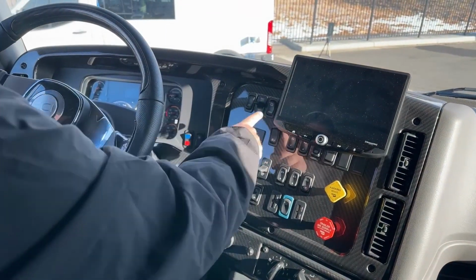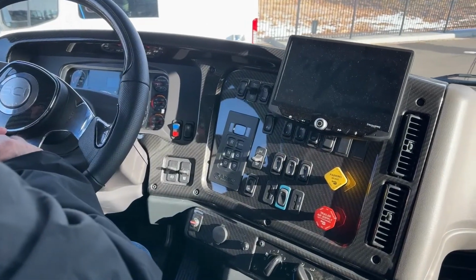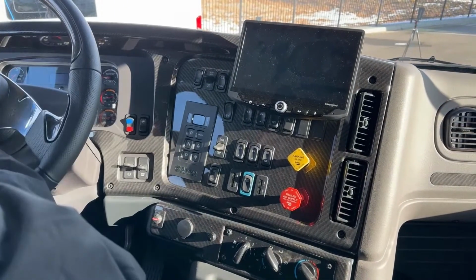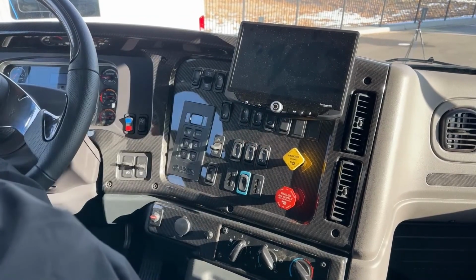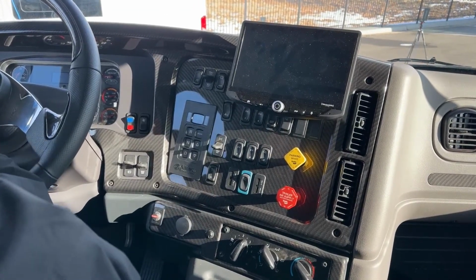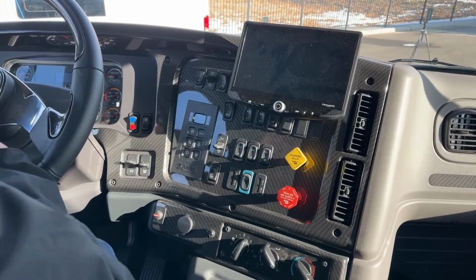Our cruise control is located right here. This locks the differential. This is the air dump, and what that does is let all the air out of the bed of the truck. So when you go to hook up your trailer, you press that button to let the air out, use the backup camera we already talked about, makes hooking up a trailer very simple.